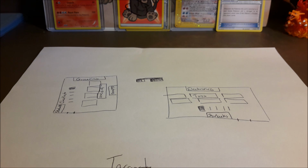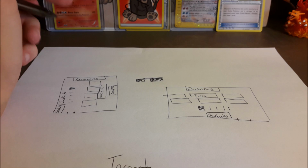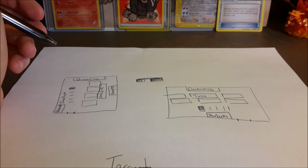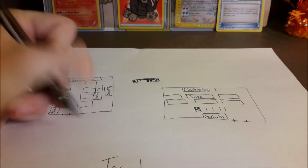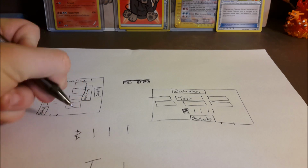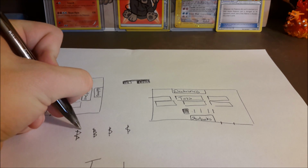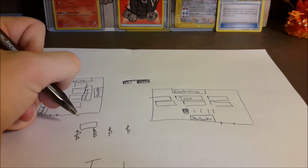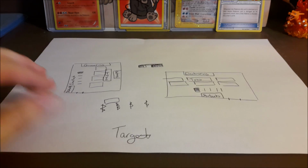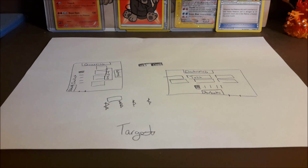And Target has a bunch of other places where I found cards and where you can find potentially better deals. So in the toy section, I haven't had much luck with the cards, but usually they're around the board games. I always find them somewhere. So if these are your aisles in the toy section, you'd have Barbies, something like Matchbox cars, and then Star Wars, and then pool toys or something like that. They're usually somewhere in between there, next to board games and other card games and stuff. They usually don't have as much of a selection back there as they do up front, but sometimes you can find some cool blisters and stuff that you haven't found in other places.